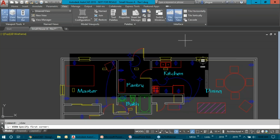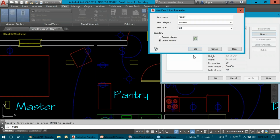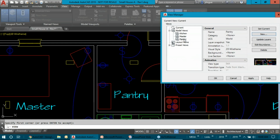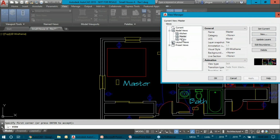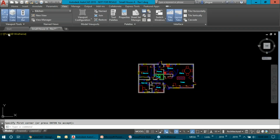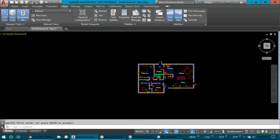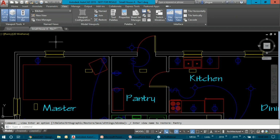So we'll call it a pantry. We want to define the window, and we'll just put a window from about here to here. All right. And that creates this pantry view. And I can easily bounce back and forth between the different views here, the master bedroom, the kitchen, and the pantry. Or if you're more familiar with using these tools over here, if you've got any custom views created, you can jump to the pantry and it'll take you to that view.